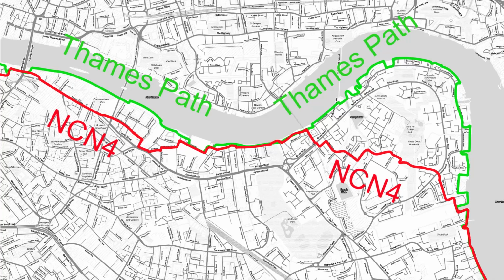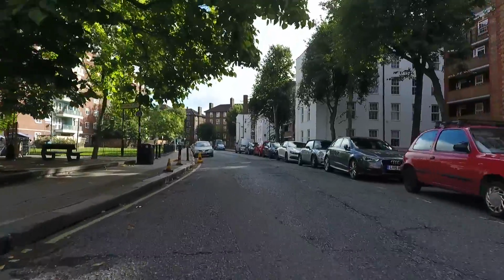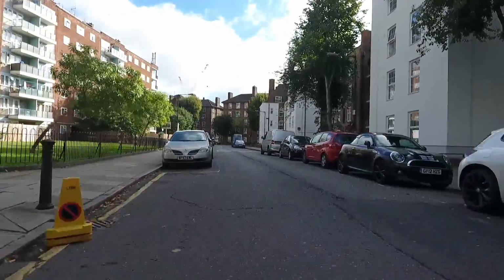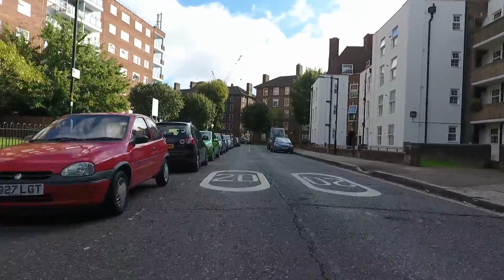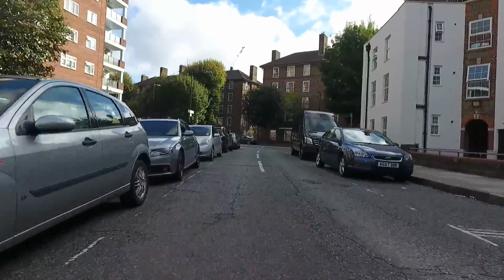A riverside route for cyclists and pedestrians would be a great amenity for East London and a support for the area's economic regeneration. Some rights of way would have to be negotiated, but little capital expenditure would be required. The two groups share a path in many parts of London with more users than the Surrey Docks. This video follows the route east from the Tower.